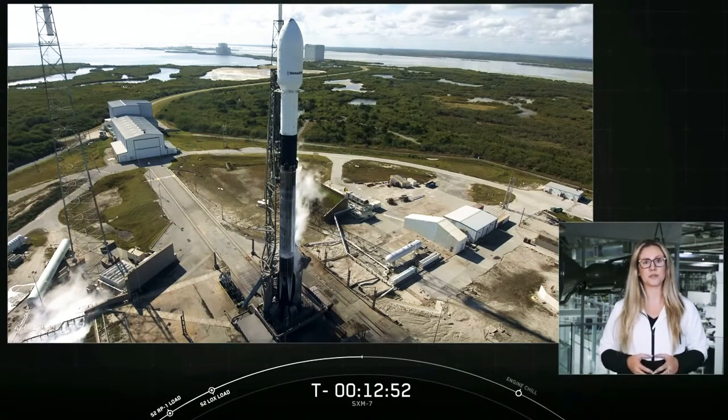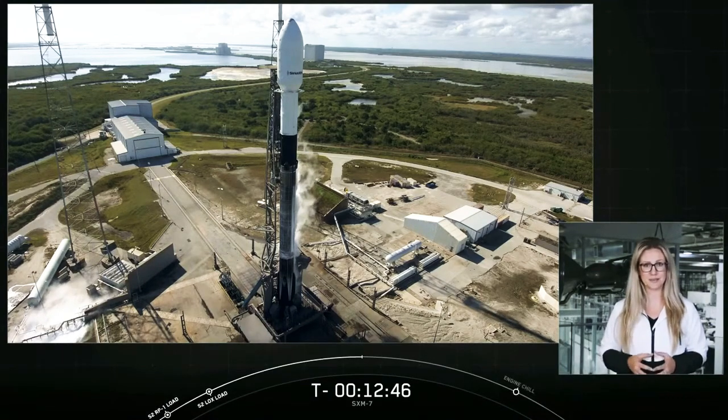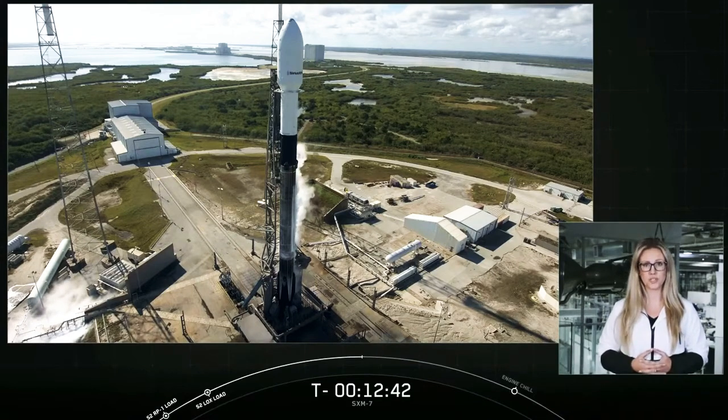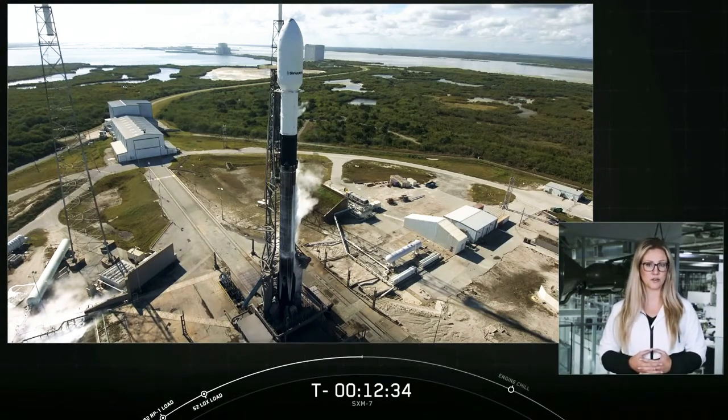For those of you who tuned in to our webcast earlier in the week, today marks our second attempt to launch the SXM-7 satellite. During our previous attempt, a hold was called due to a potential issue on the ground system side. The vehicle and payload remain healthy, and the Falcon 9 team has completed a thorough review, and we are go for today's launch.